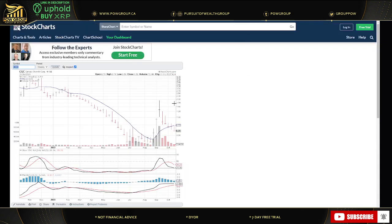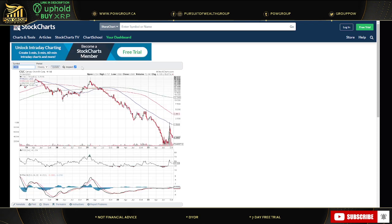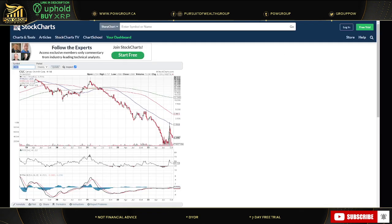In terms of the weekly time frame, we did see a bear cross of the stochastic. MACD still bullish, but could see a bear cross as well, again adding to more downward pressure, and we're below the 10-week moving average as well. And then we topped out right at the 50 weekly.